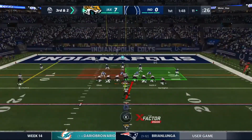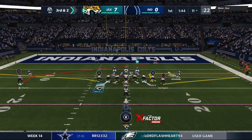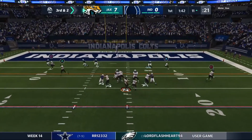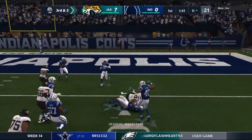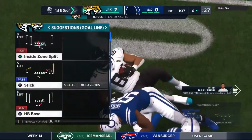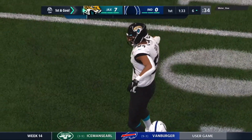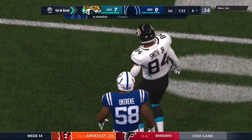A couple extra tight ends in the formation here as they line up 3rd and 2. Looking to throw. Throws. And that's caught by Smith. And the Jaguars are going to have 1st and goal coming up as they're able to convert there on 3rd and 2. Back-to-back receptions for him, and it's another first down.